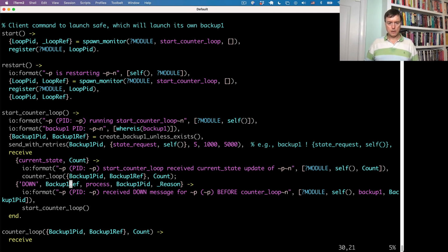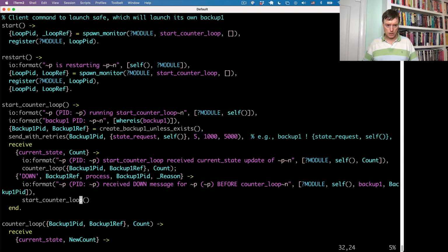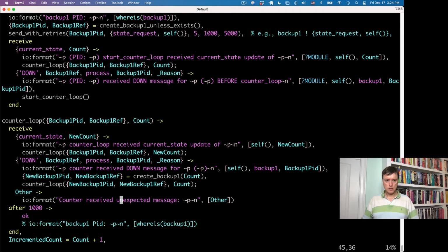If, on the other hand, later down the road, backup 1 dies, the safe process will get a down message about process 1, backup 1, and it will then put a message there, and it will restart the counter loop. When it loops here again, it will discover that backup 1 no longer exists, and it will then start it, and that's how this works.